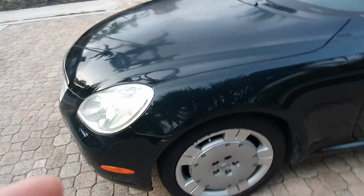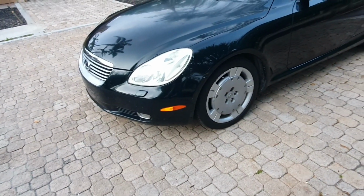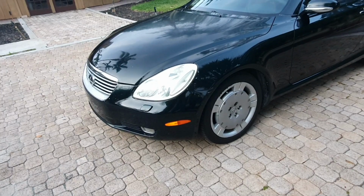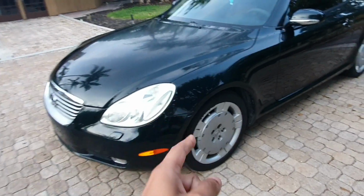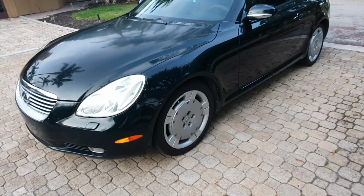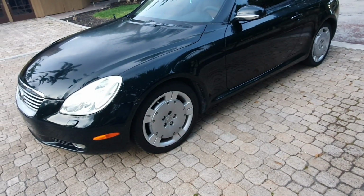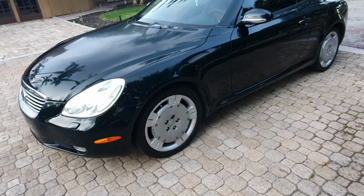Number four, the car used to shake a lot every time I drove it over 50. That was an issue with these tires, and they were not balanced, so that was an easy fix. So I swapped both the two tires, and the car drives perfectly fine now.